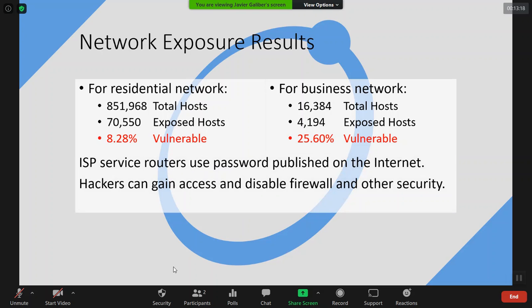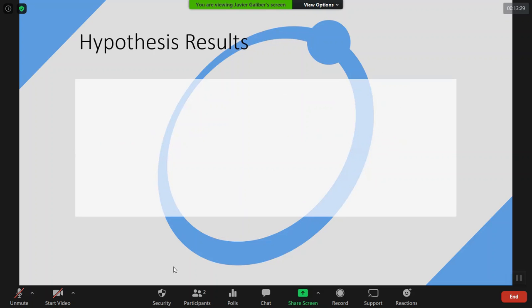We also discovered that the ISP service routers use default passwords that are published on the internet. This means that hackers can gain access and disable firewall and other security settings on your network.